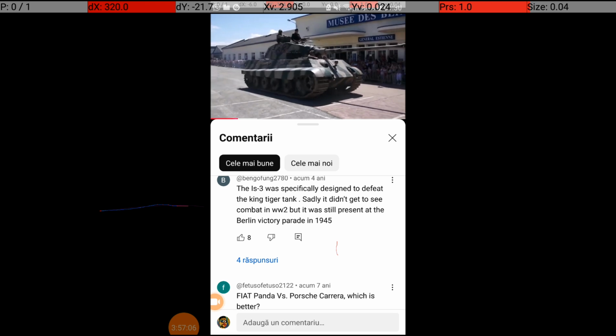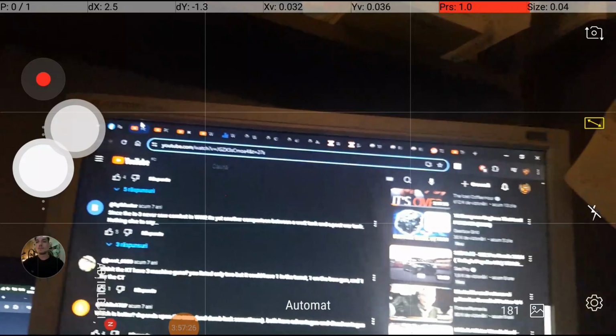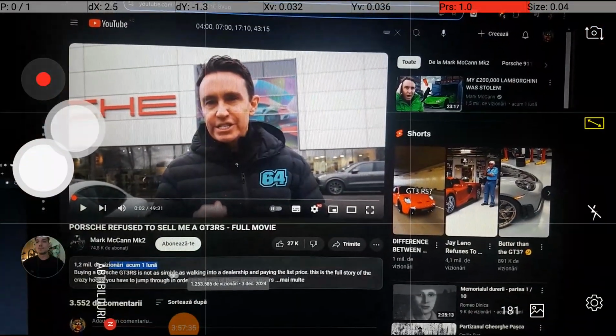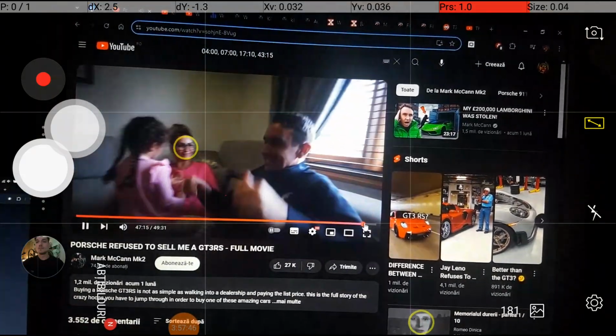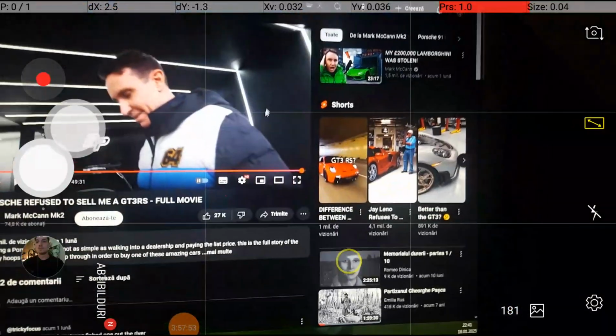Fiat Panda versus Porsche Carrera, which is better, said the one dude down below 7 years ago. Fiat Panda, of course, because if your Porsche Carrera GT3 RS, let me show you, so you don't think I invent here. I wanted you to present also some bits from this Porsche and also from this guy, who managed 1 month ago to finally buy a Porsche, trading it for a Lamborghini. This Porsche Carrera GT3 RS 911 996, something like this, 9999.